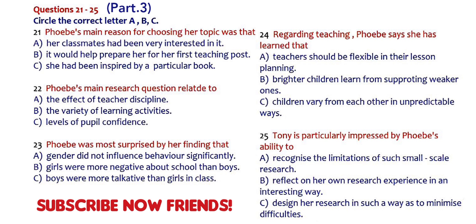So that's what helped you decide? Actually, it was that I came across a book written by experienced teachers on student attitudes, and that motivated me to go for the topic. Okay. So what were your research questions or issues?